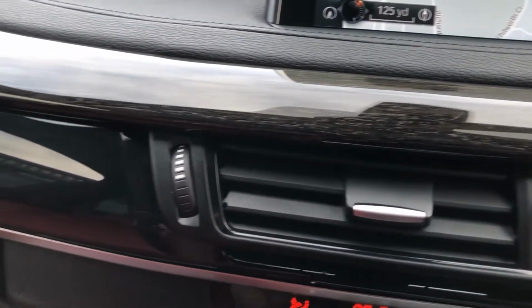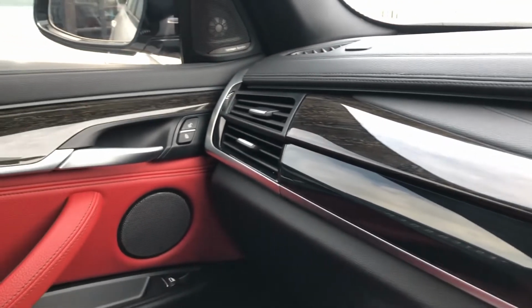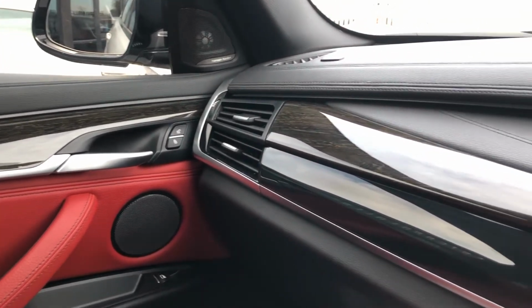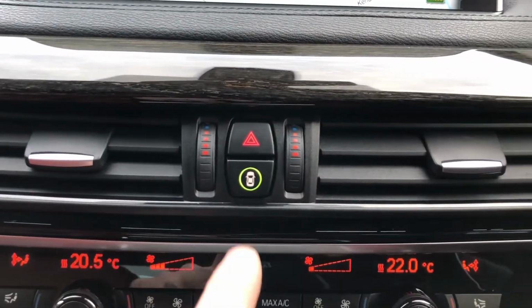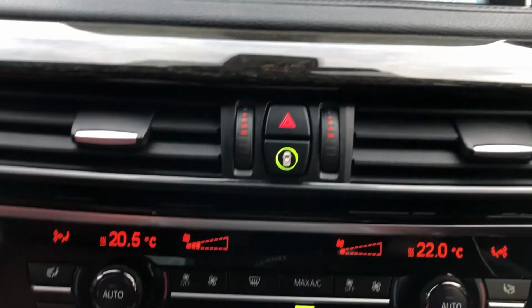Now that American oak, you can see, is all the way across the center console, and it goes beautifully with all the shut lines into the driver's door card. Now wood and red, you wouldn't think goes together that well, but looking at it here, I'm sure you'll agree it's an absolutely mustard combination. Now on here you have of course got your locking, you've got your hazard lighting and your air vents.